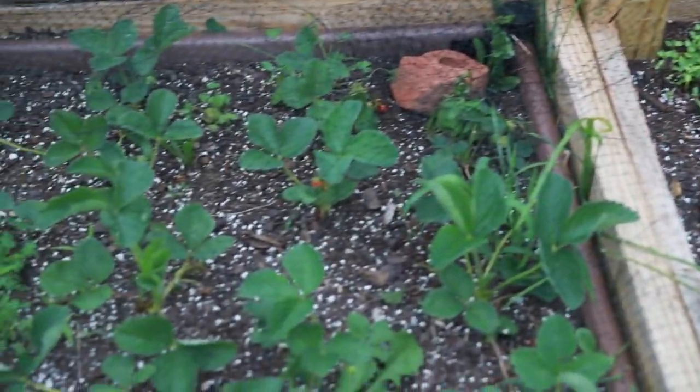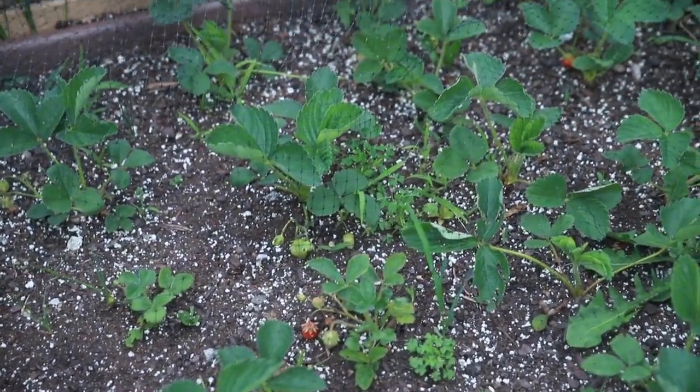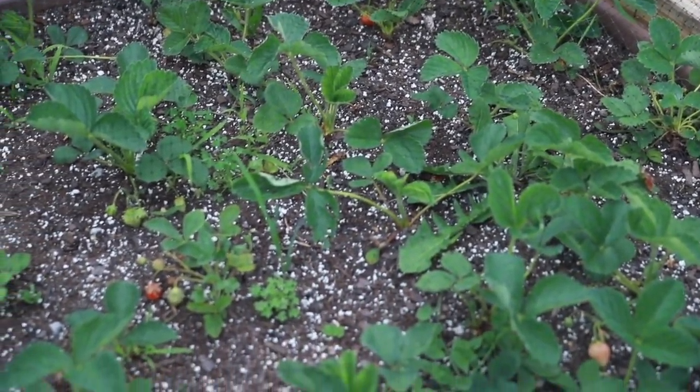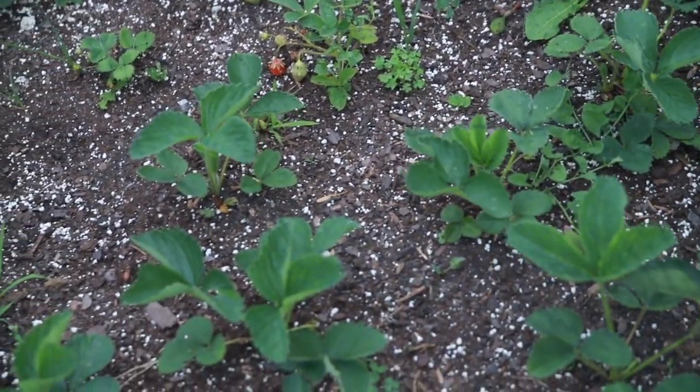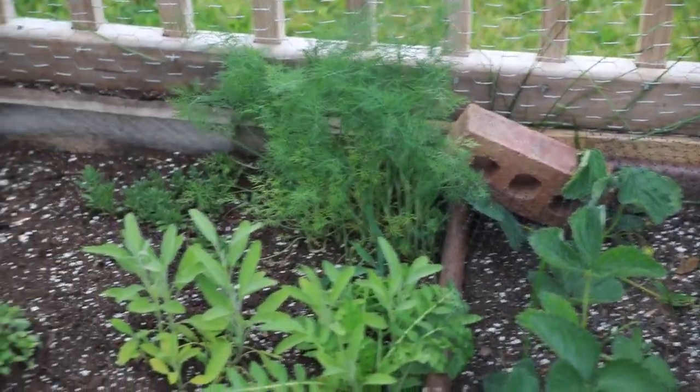This is their first year out, so you try not to have them grow any strawberries in their first year. They just need to sit here and put out roots. So that's what they're doing, and they're covered up with some netting to keep the birds out of them, and they're doing great. So let's head up to the barn, and I'm going to show you what's in my garden up there.